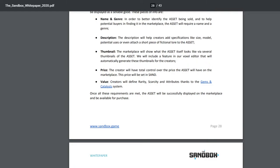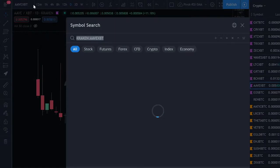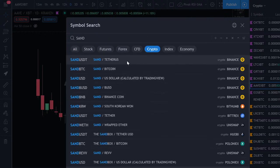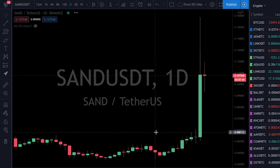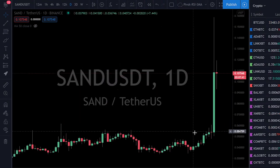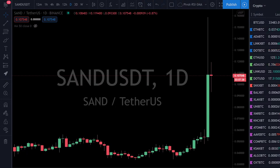They got a big pump in price. Let's see if I can find them at all. Sand. I got a crypto. Sand Tether, that'll work. All right, so it popped recently, so somebody's interested in it. I don't know if this is a pump and dump or if this is going to be sustainable or not.